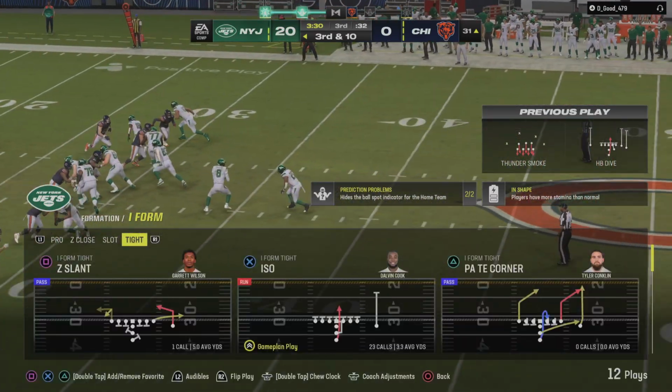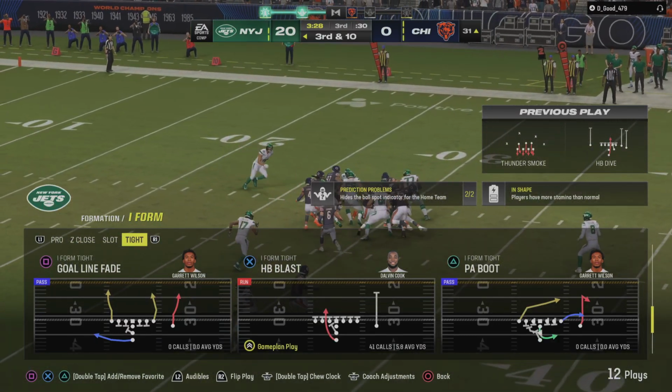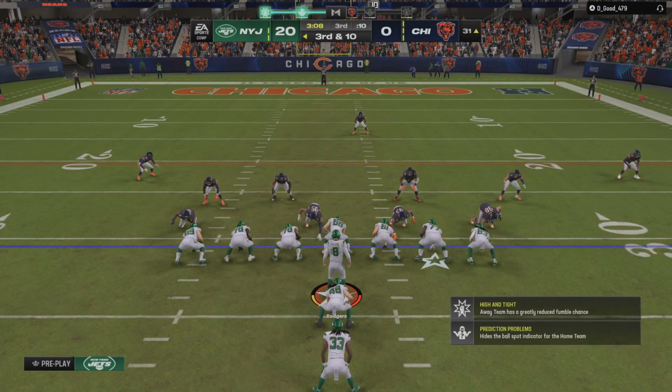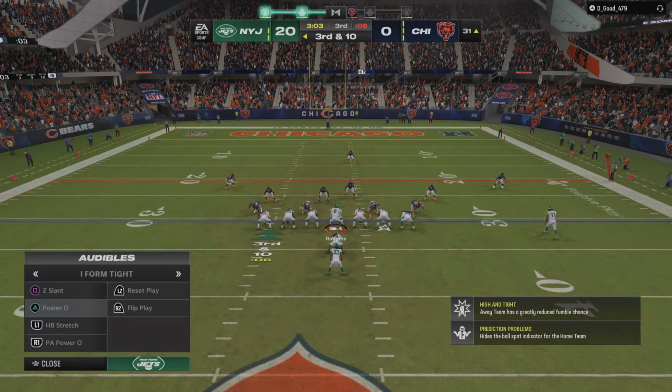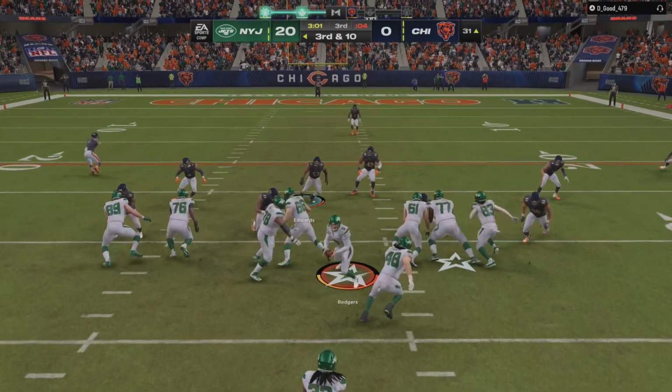And plays like that are exactly what this defense needs here early in the second half to give it a little spark. I think their halftime adjustments, what they talked about, maybe it's just a little inspirational speech. Who knows? But it looks like they're ready to go.